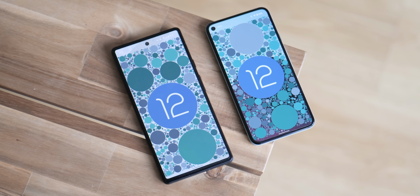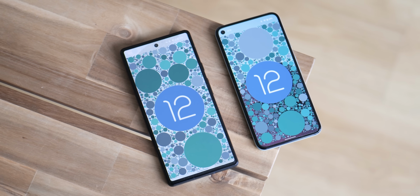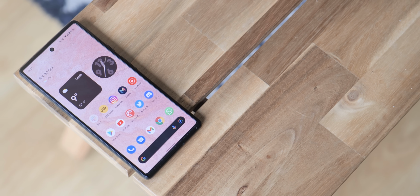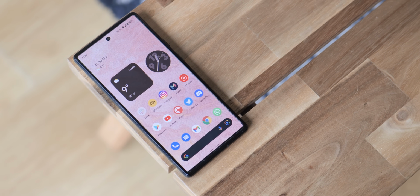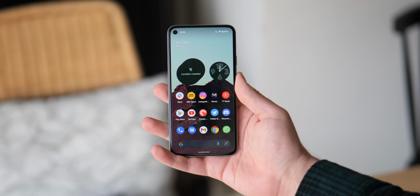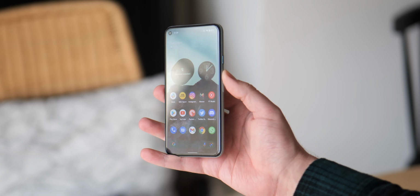As with any Pixel, it's wrong to say the software is exactly the same on the Pixel 5 as it is on the 6, as although it is similar, that isn't strictly true. The core OS is the same, yes, but the Pixel 6 has a few neat tricks up its sleeve that at present are not available on older Pixel hardware, although they may come in a future Pixel feature drop and OS upgrade.